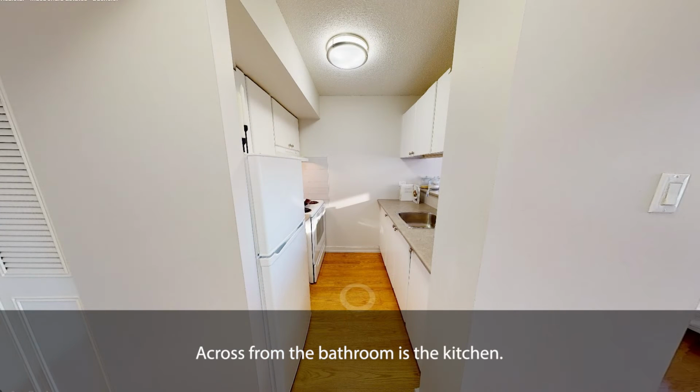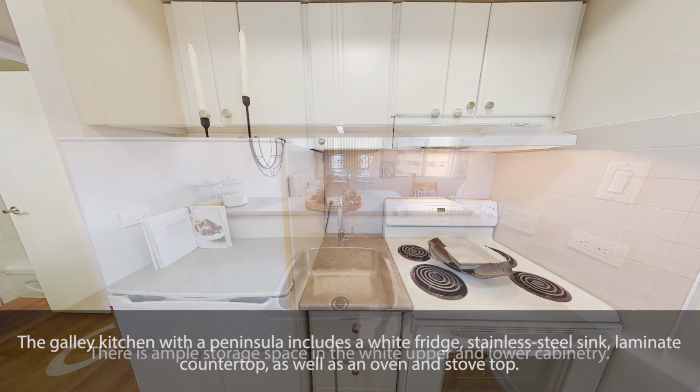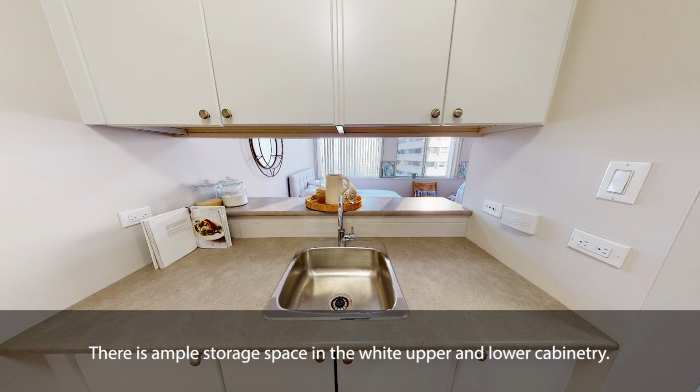Across from the bathroom is the kitchen. The galley kitchen with a peninsula includes a white fridge, stainless steel sink, laminate countertop, as well as an oven and stovetop. There is ample storage space in the white upper and lower cabinetry.